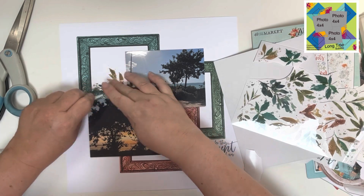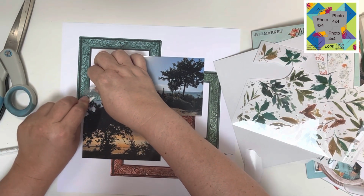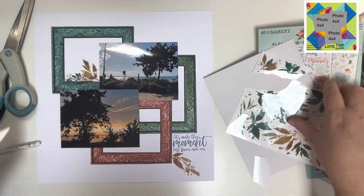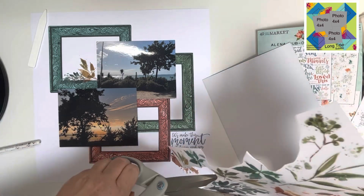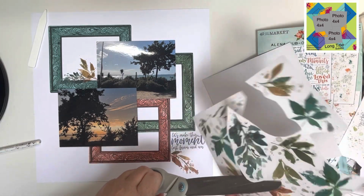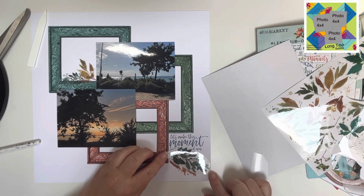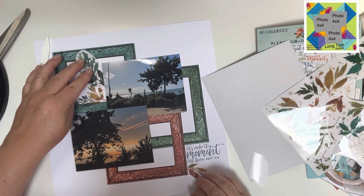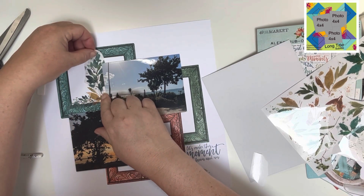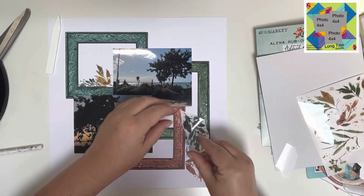And I really love how these rub-ons layer onto the frames, because they do have a little bit of a ridge where the frame meets the cardstock, the base cardstock, and they just go over like a dream. They don't crack or anything. It'd be interesting to see how they bear up. I know some of my older rub-ons from other companies in the past, if I haven't used them, they do eventually go brittle. So it'd be interesting to see how these cope over the years if I don't use them.